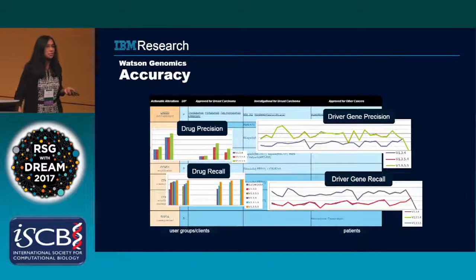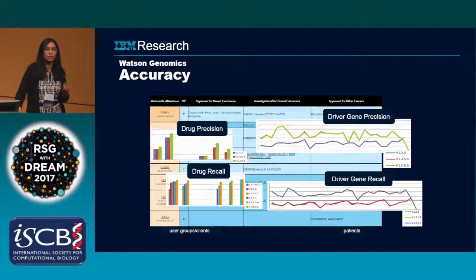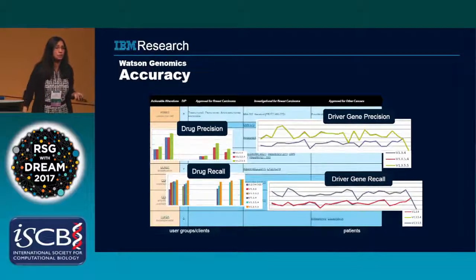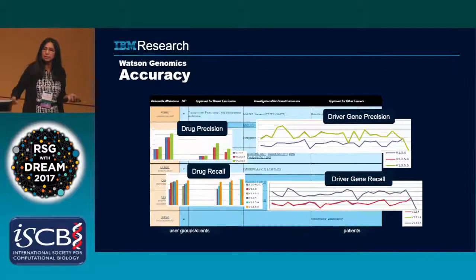There are many ways to measure accuracies, but of course, the top of our list was the accuracy of the precision and recall of the driver genes and the drugs. But how does one do it? Because, as you know, there is no benchmark data in this context.